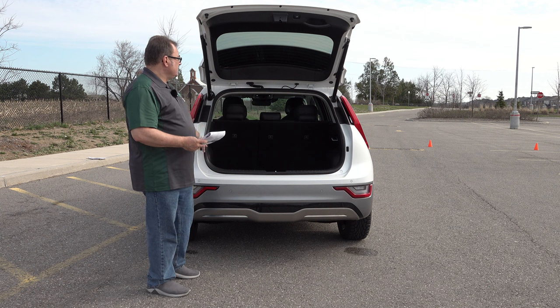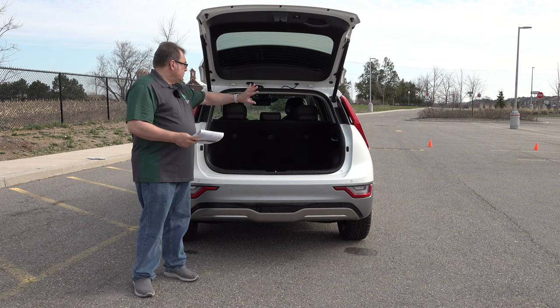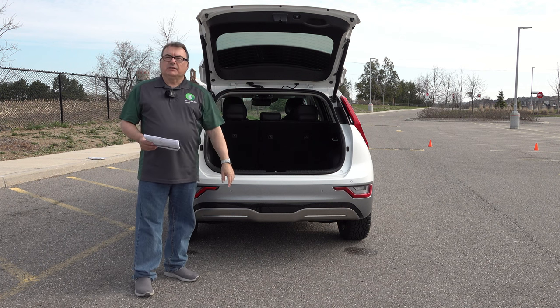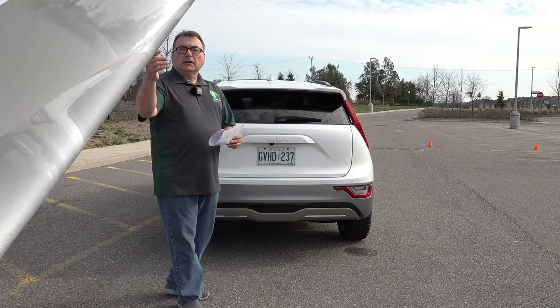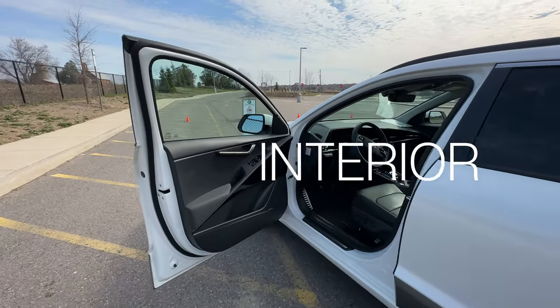You can put a lot of stuff here. If you need to do a massive Costco run or something like that, you know, take your kid to a hockey game and throw all kinds of stuff in here, you can definitely do it. All right, so let's have more of a look on the interior now. Right, just do a quick tour of the interior.